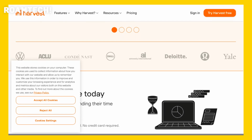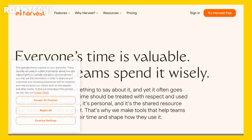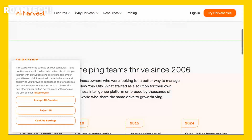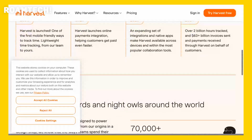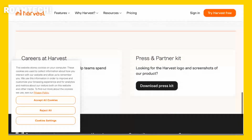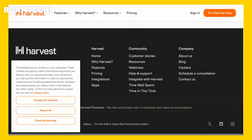Now, let's talk about my personal experience using Harvest Time Tracking Review My Usage Experience. Getting started was a breeze. The sign-up process took less than 5 minutes, and the initial setup guide was clear and concise. I really appreciated the intuitive interface. Navigating between projects and adding time entries was incredibly straightforward.